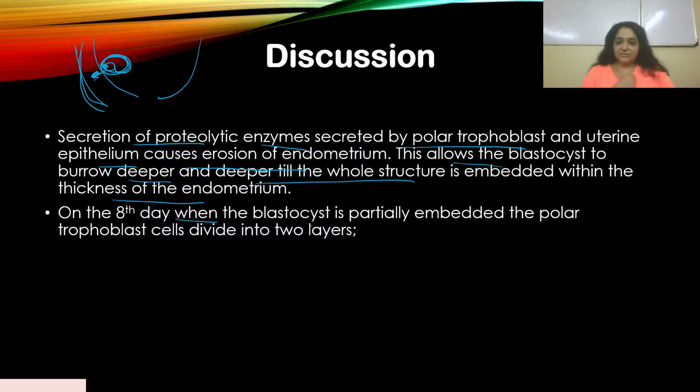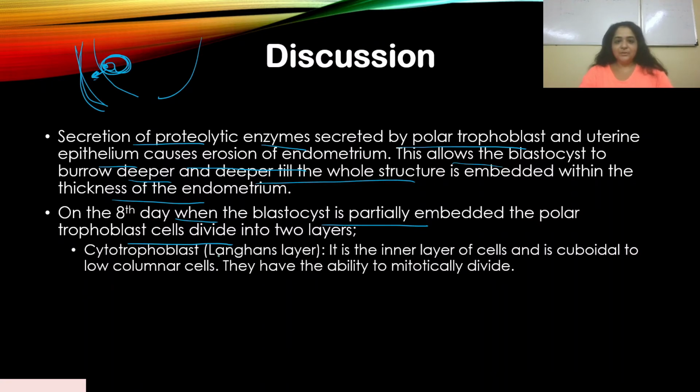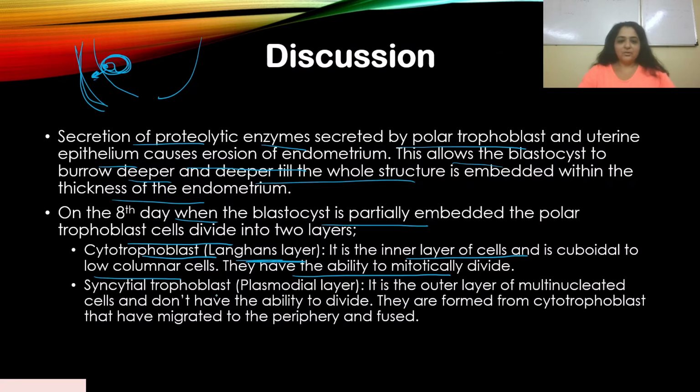Now on the 8th day, when the blastocyst is partially embedded, the polar trophoblast cells divide into 2 layers. This is cytotrophoblast. It's also called Langhans layer. It is the inner layer of cells and ranges from cuboidal to low columnar cells, and they have the ability to mitotically divide. Another layer is called syncytial trophoblast. So there are two layers formed by the polar trophoblast cells.